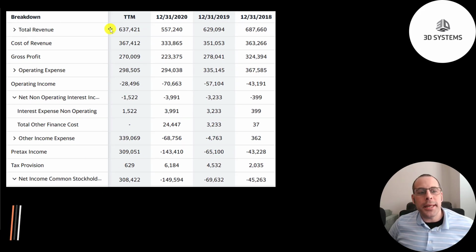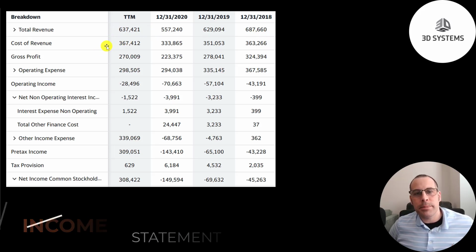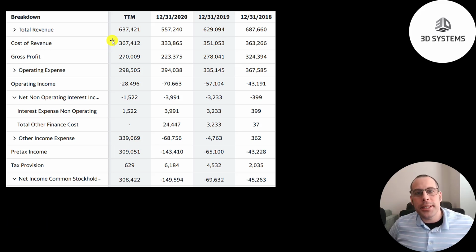This is the company's income statement. The top line is the revenue, the sales. Below that is the cost of revenue. These are the expenses directly related to generating the revenue. An example of this is the cost of materials. Revenue minus cost of revenue gives you your gross profit, and that is down from $324 million to $270 million.